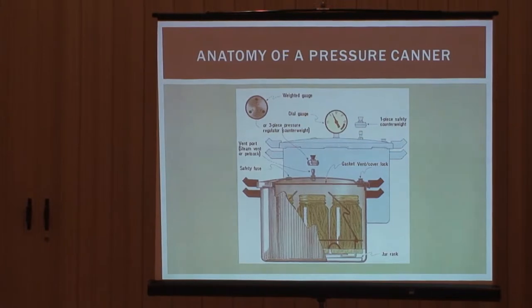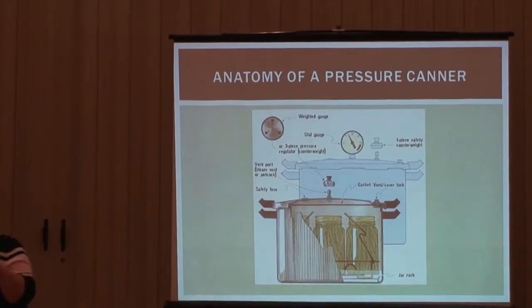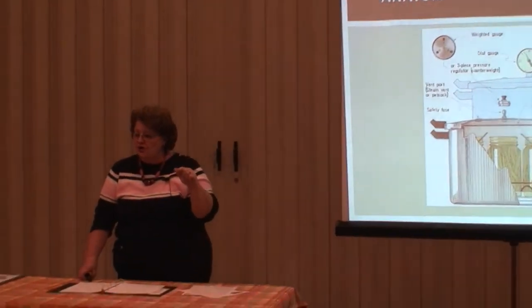And just like Denise said, all pressure canners can be used as pressure cookers, but not all pressure cookers can be used to can. I said that right, because I have it written here. You can't always can in a pressure cooker, but you can always cook in a canner. Okay? There are also a zillion films on YouTube you can watch.